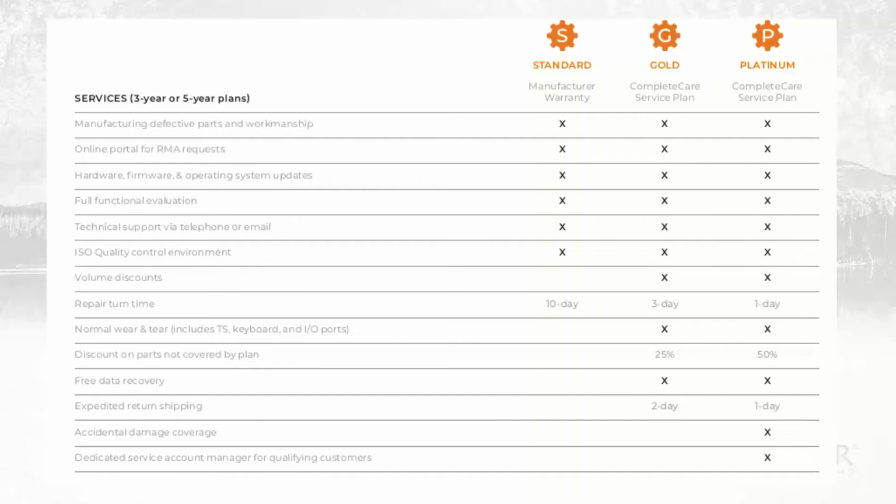So this slide highlights the key differences, a compare and contrast between these three plans. The standard warranty does cover the majority of what happens, but again, there are occasional circumstances that warrant a faster return or a lower cost if you were to replace some pieces of your device on your unit. So we're using this slide here to highlight the differences. Hopefully this is helpful for you to see what's different.